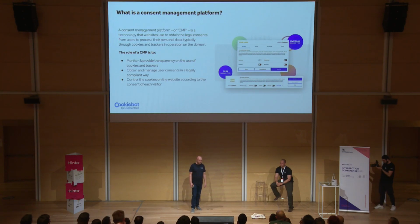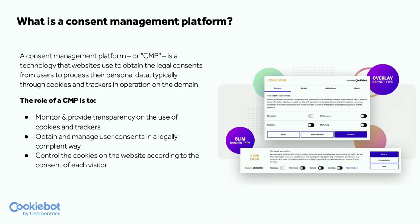So, consent management platforms. What is a consent management platform, or a CMP, as we call it in the trade? A consent management platform is a technology that you simply put on your website, which will obtain the legal consents of your website visitors up front, make sure you comply to the law, and control the cookies on the website, so that when you actually tick on the banner on the box to say that you want to accept a certain type of cookie, the CMP will be working in the background and making sure that you are only served those cookies and trackers, and you're only being tracked for the consent that you've given up front. So it basically does the hard work for you.